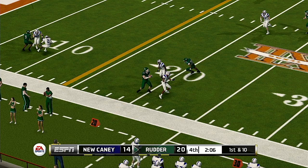Out of bounds at the 20. He ran a good route there and was able to pick up yards under coverage. It's okay to move the ball in small portions because it relaxes the offense and can open things up for the big play.